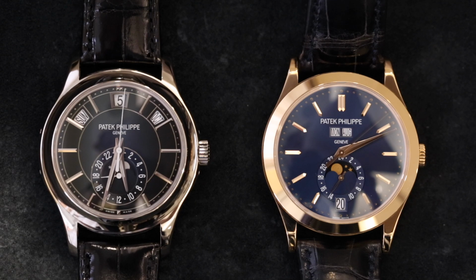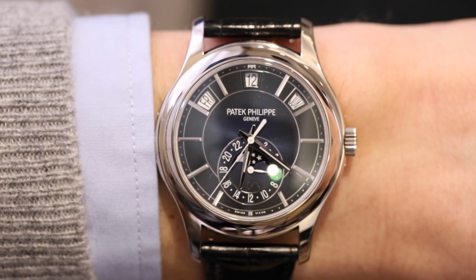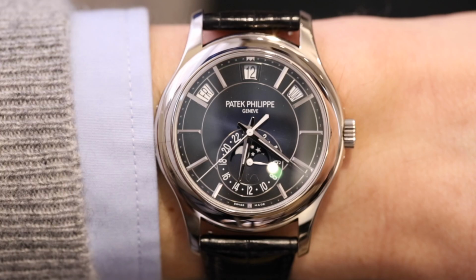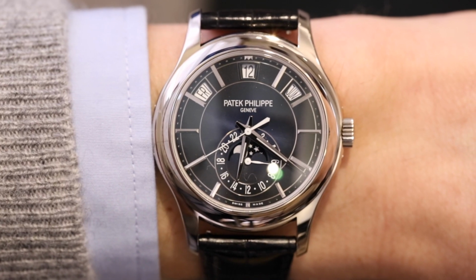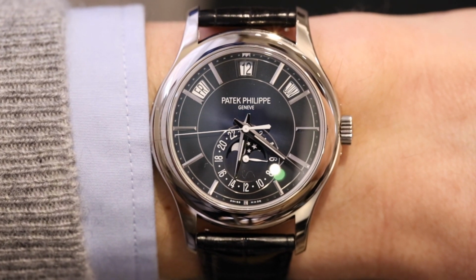The 5205 is a really beautiful sunburst effect where the colour is graduated as well. It's much lighter in the centre than it is at the extremes of the watch. At the extremes of the watch, it's almost black. Just a totally beautiful dial, very, very elegant. And in some ways that makes this 5205 much smarter than the 5396.